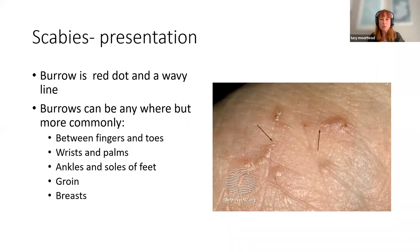This is a picture of a patient with normal scabies. You can get a hyper infestation of scabies, Norwegian scabies, which may look slightly different, but this is a very good picture. And I have to say, in my many years of dermatology, it's rare that you see such clear burrows. The burrow will be a red dot with wavy lines. It can be seen anywhere, but good places to look are between fingers and toes, wrists and palms, ankles and soles of the feet, breasts and groin as well.